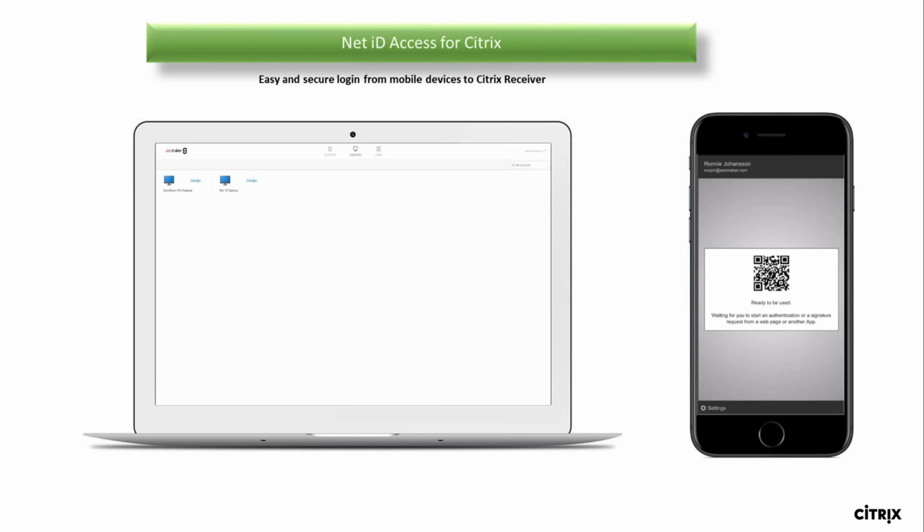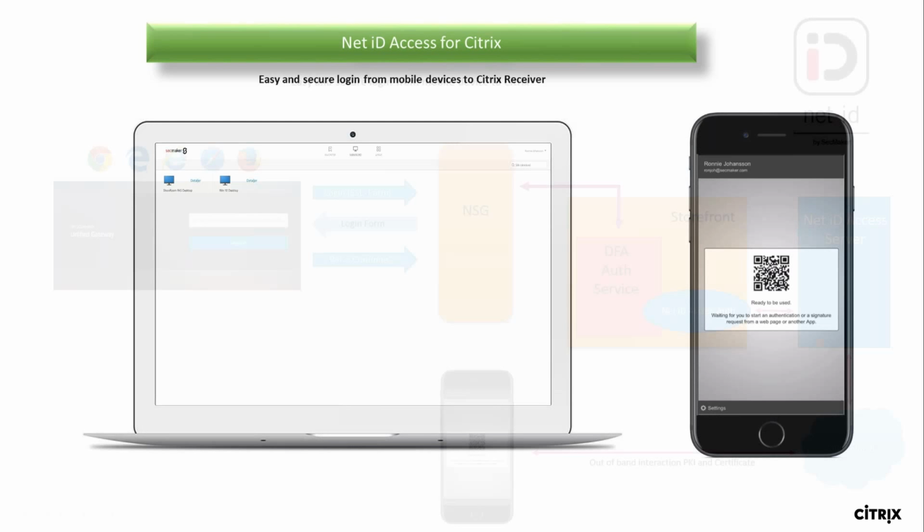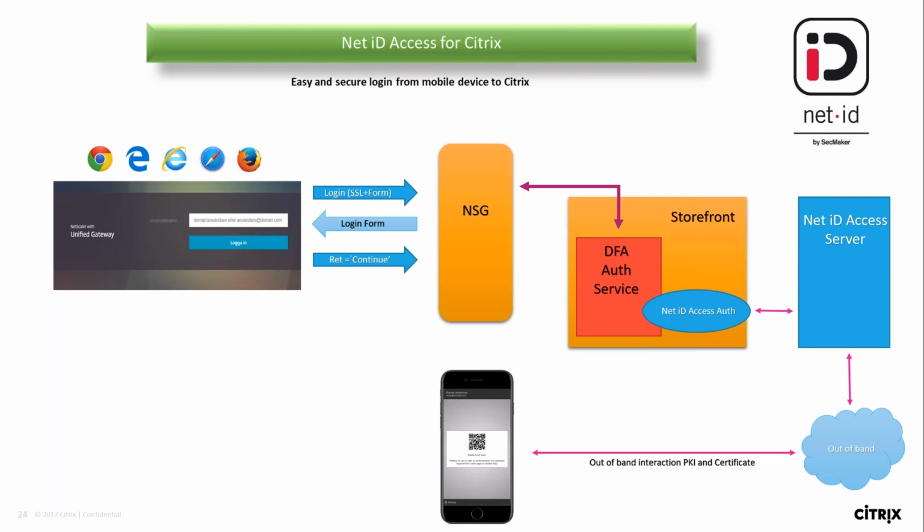A little bit about how it works could be good to talk about. I won't be too technical today regarding the solution, but I will show you a brief overview of how it works so you can get an understanding. Mostly we support all kinds of browsers. The most important part for us is that Citrix Receiver can run on it and you can run Citrix. Otherwise, you can choose a browser.